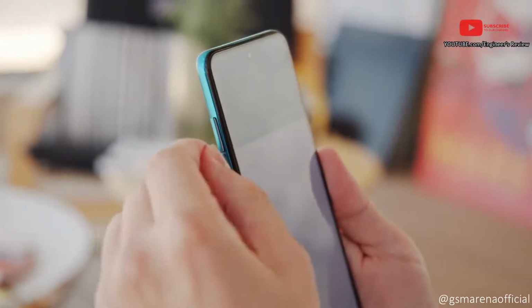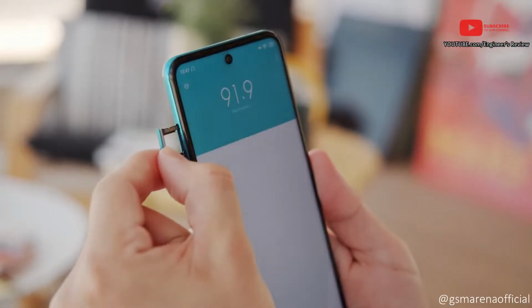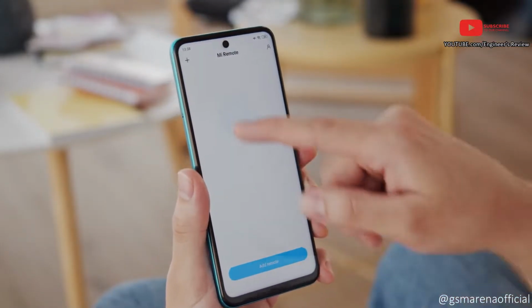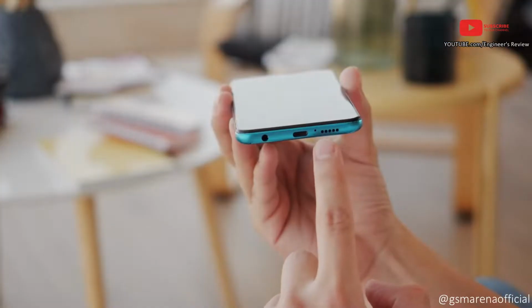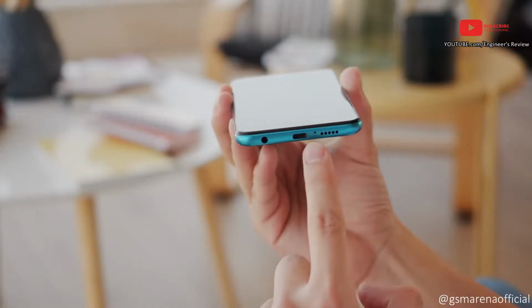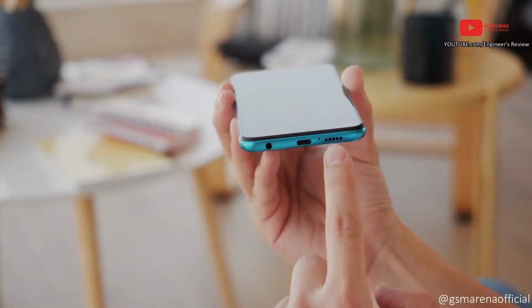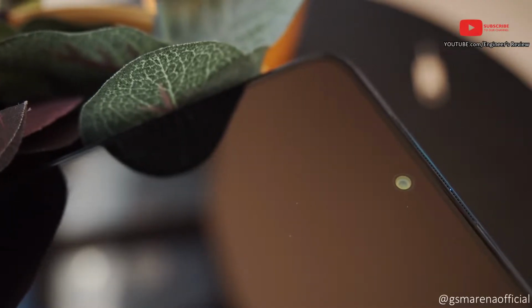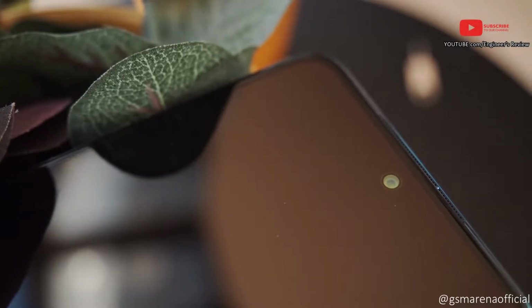On the left, there is a slot for 2 nano SIMs and a micro SD card. Xiaomi's trademark infrared emitter is on the top. It has a USB Type-C port, a 3.5mm audio socket, and a speaker on the bottom side. Many people will be happy to know that there is a notification and charging LED hidden in the earpiece.